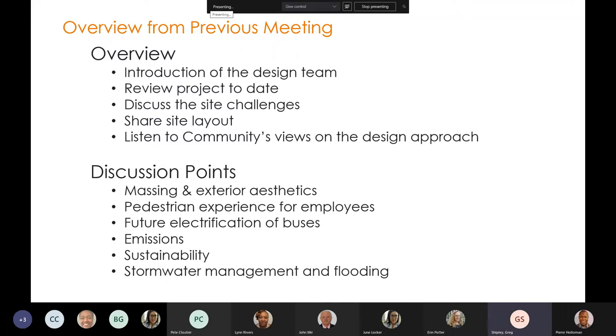Some of the discussion points that we heard during our Q&A period last time included wanting to see more massing and exterior aesthetics, understanding the pedestrian experience, what are the emissions that are going to be on site. We understand there's going to be future electrification of buses. How is that going to be handled? Sustainability, stormwater management, and more.